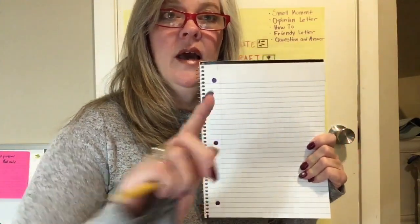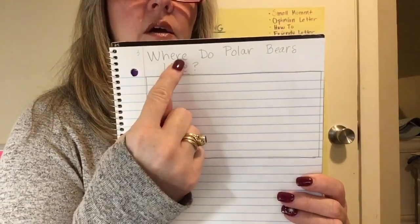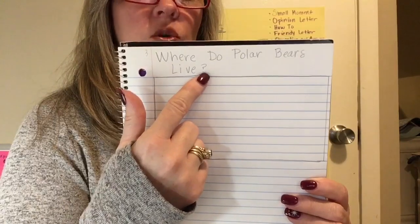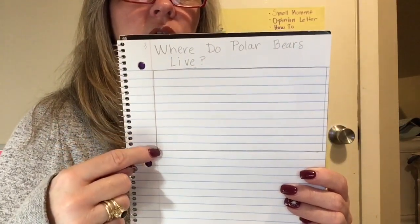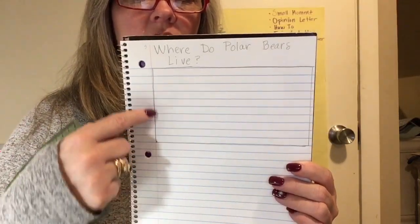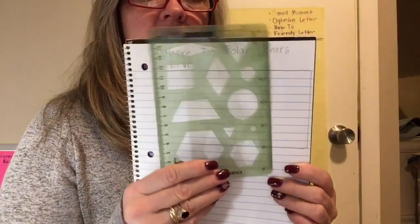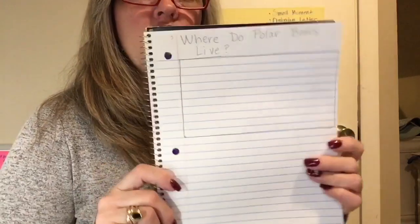I'm going to write that right now. Here is that. I wrote the question, where do polar bears live? Question mark. And I counted 10 lines down and put a little dot, and then I made my picture box. And remember that over here you have lines. You have that line you can trace nice and neat, and this one and this one. But on this side there's no line, and so I used my template to match up the top and the bottom line, so I had a nice picture box.